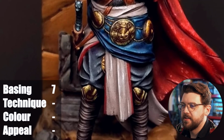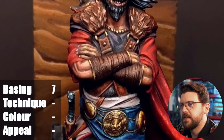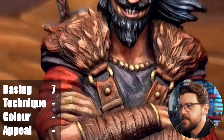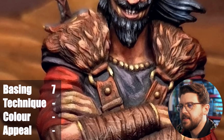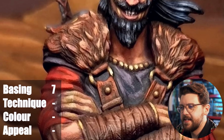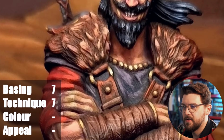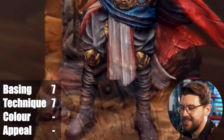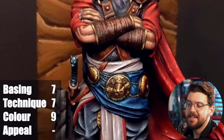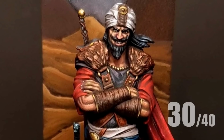The boots, they look amazing, very realistic. The cape looks fantastic. I feel like the one place it's maybe let down slightly is the fur. It maybe looks a little bit too simply painted, like it's painted to a different standard than the rest of it, which is a shame. So I'm going to say technique of 7 there, but I really, really love the colors. This is what I've kind of been waiting to say. I'm going to give the colors a 9. General appeal, I really like it. I'm going to say a 7. I think that's fair. Slap bang in the middle of yes, it's good.